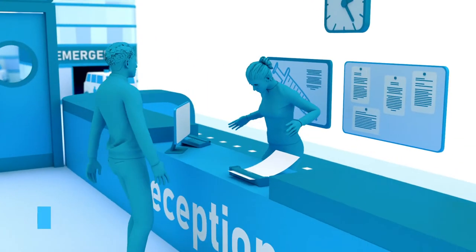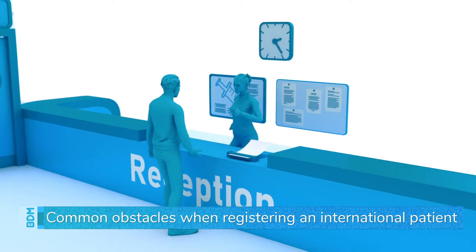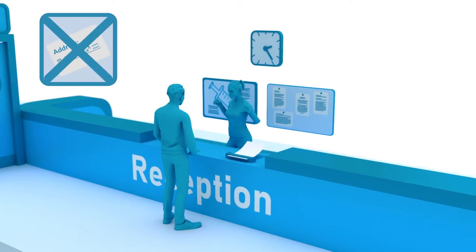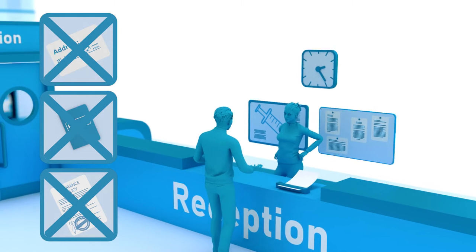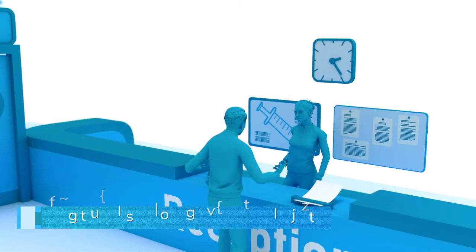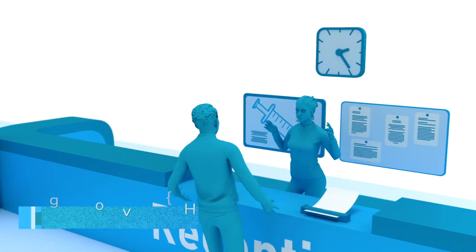You who work in registration are faced with a person who is in a foreign country, scared, in a healthcare crisis, and upset. Their home address may be 50 characters long, and they may have no official ID or insurance policy with them. And even if they do, the paperwork they bring with them may not be in English. So, what do you do?